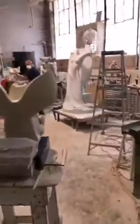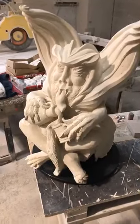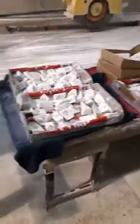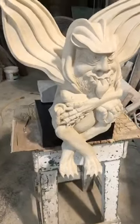Sheets of marble. So right now we're going to go into Paul's studio, he's a stonemason that's on the crew. Paul, we're coming through. So he's been working on, this is for a private project he's been working on. Got these guys. And there's the other drunken troll.